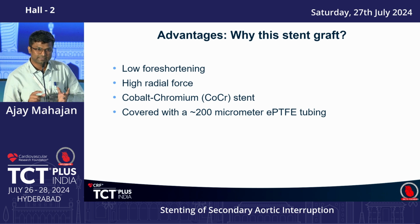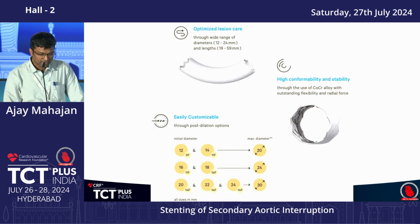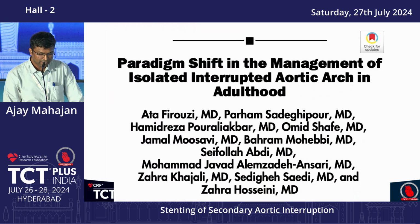However, the CP stent, that is the usual Brown stent, has a gold covering and the radial force is not that great. However, there is no head-to-head comparison, but this is probably the first time we have used a covered aortic intervention with such a Bentley stent. As you can see, optimized lesion care with a wide range of diameters and lengths is available and easily customizable. Those are the advantages.